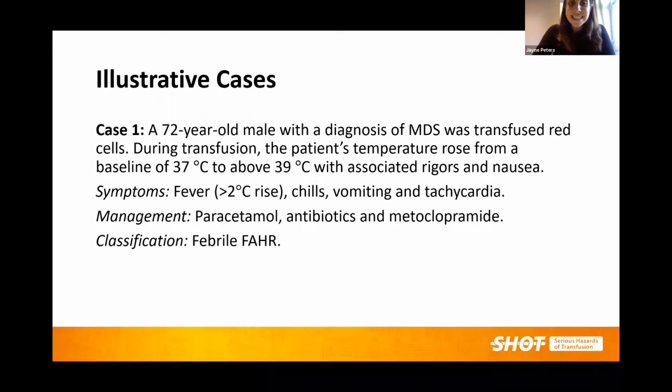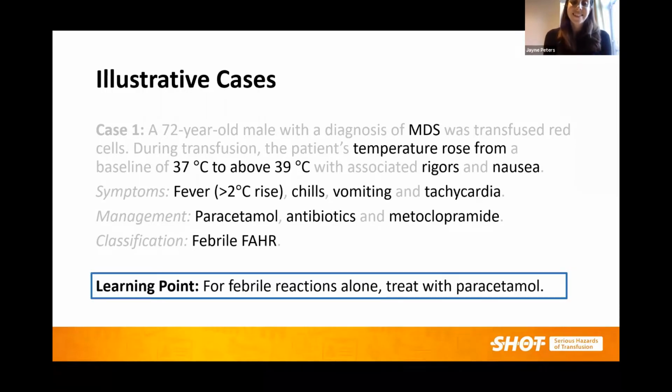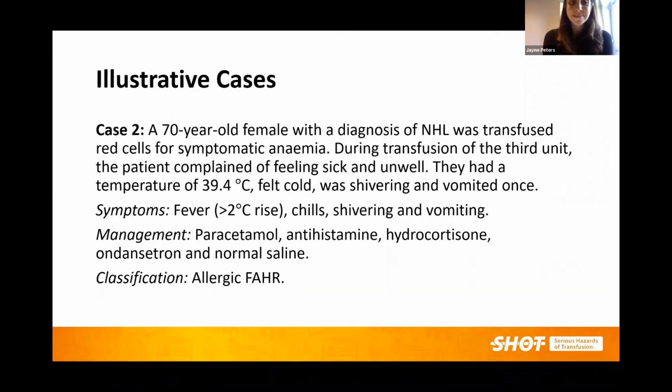Next click, please. And one more. And the learning point here is this is a case where things have been done really well. So for febrile reactions alone, treat with paracetamol. There's no need to add antihistamines or steroids to this case. Can I have the next case, please?